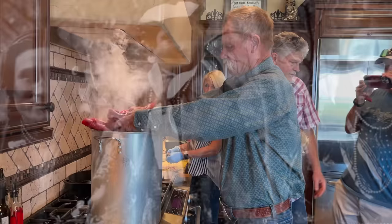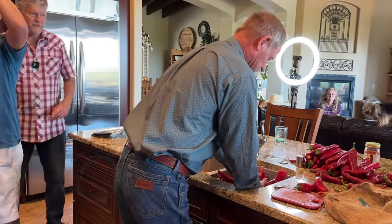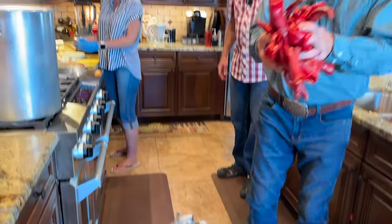I dropped it. That's the 10-second rule. Oh, the schnauzer's got it. I hope he don't bite it. Schnauzer. It'll be the last one he bites.